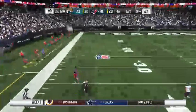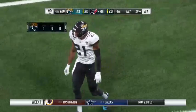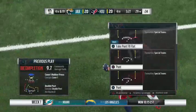He's going to loft one deep left side here. And incomplete. He can't hang on. Would have been a nice catch. Instead, it brings up a 4th down.